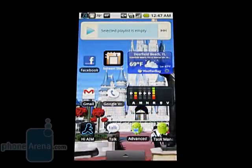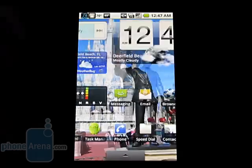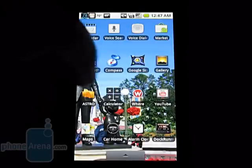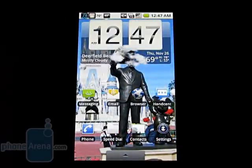The Motorola DROID is the only smartphone currently available to use the new Android 2.0 operating system, but there are no add-on interface layers, such as Moto Blur, which means it is stock Android. You have a total of 3 home screens, which you can populate with links to programs, contacts, and widgets, as well as selecting a wide variety of wallpapers for the background.